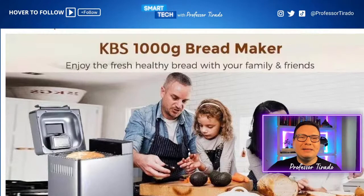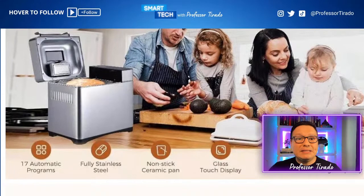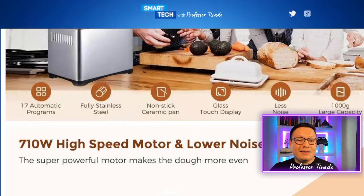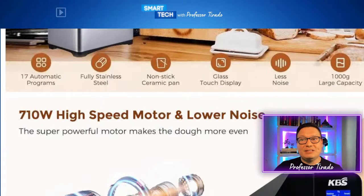We're talking about this KBS 1,000 gram bread maker. Again, this one has about 17 automatic programs. It has a non-stick ceramic pan, and the fact it does not make a lot of noise. And yes, JC Mama 3, there is a coupon in here for $10, making this available for $116.95. You're saving not only the 21% off, you're saving an additional $10.